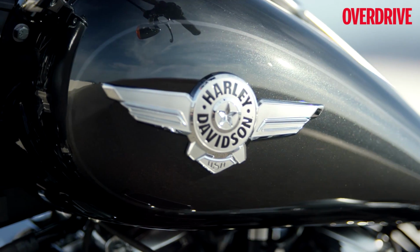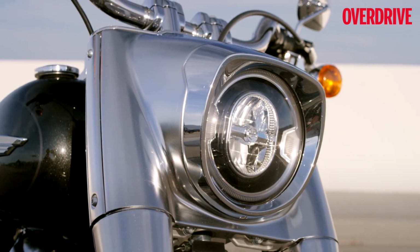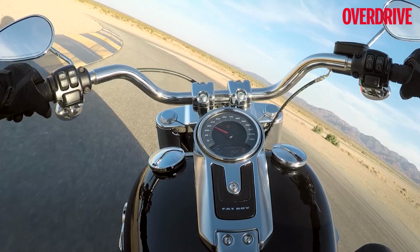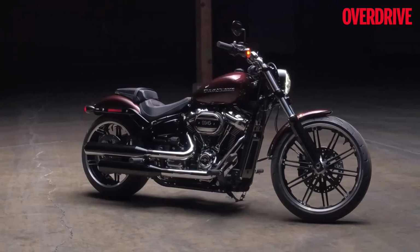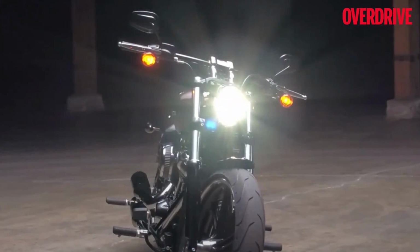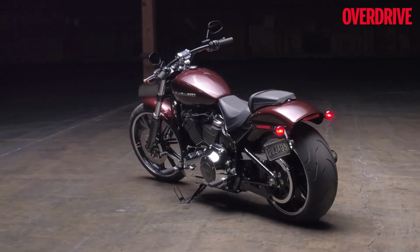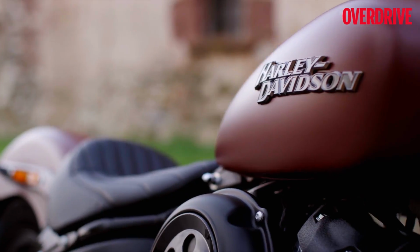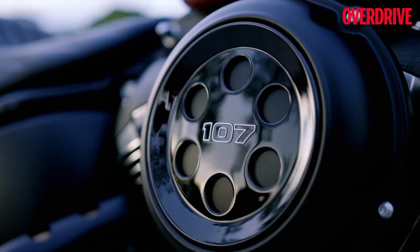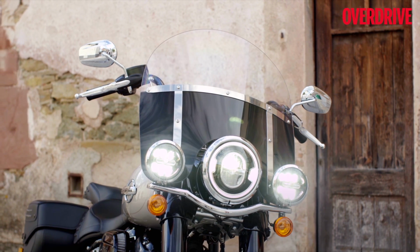What's missing is the 2018 Fat Boy 107, which will come to India along with the larger engined 115th anniversary version. We did also ride the new Breakout. You can see the story on overdrive.in, but it isn't coming to India because the last one wasn't too popular. All the motorcycles are technically all new this year, and it's not just the cosmetics.